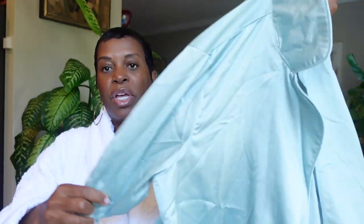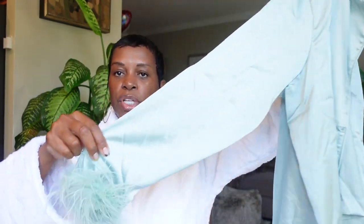The next item, again, staying in line with spa-like, skincare, all of those things. I picked up a set of pajamas. I love pajamas, loungewear, and robes, which is right up there. I picked up a dupe to the sleeper set from Nasty Gal. And it's this two-piece short set in this pretty mint green color. Not sure if it's showing up on the camera as mint green.